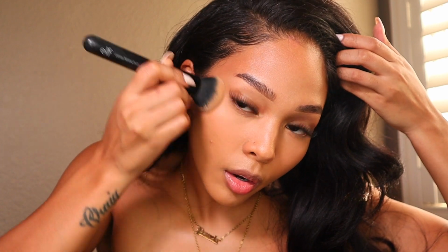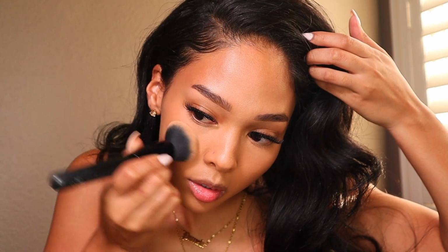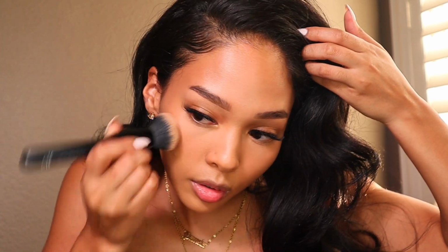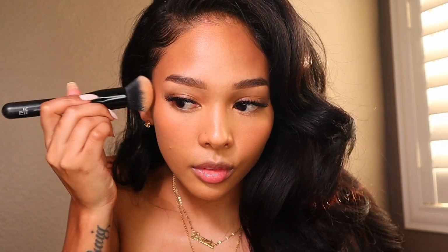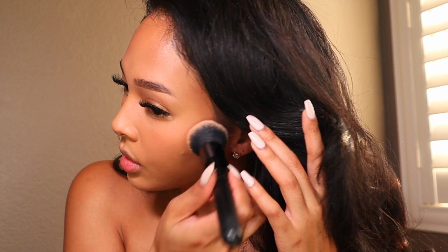I also love bringing the bronzer and connecting it with my forehead, so I'll bring it all the way down and around my cheeks, all the way to my under eyes in the front, and that's going to really help blend everything together and make it look like it's just your skin.